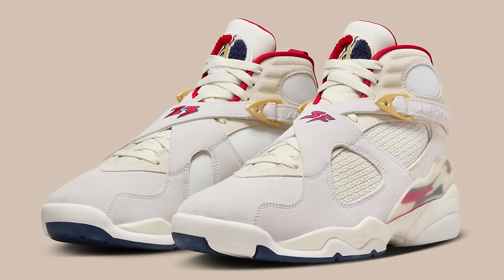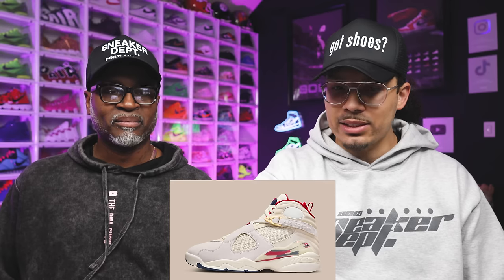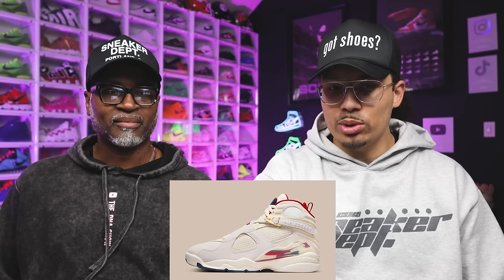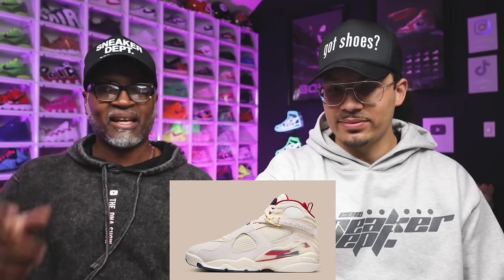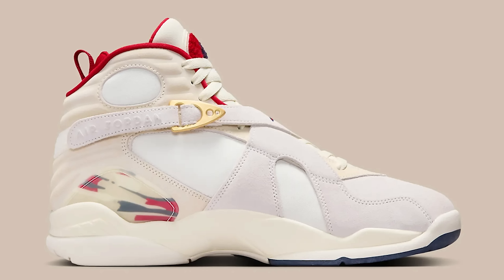Oh, wait, actually, no, we got another release coming out before that, so we got to go to that one first. I just thought about it. So this is the SOLEFLY Air Jordan 8. So SOLEFLY. I like that, though. It's a store. It's a collaboration. Yeah. They've done collaborations in the past. Retail on these is set to be $225 on an Air Jordan 8. Too high. But the materials and the shoe, fire. They did a really good job.